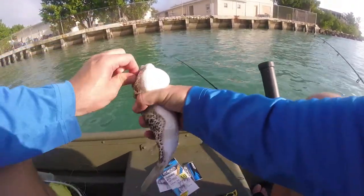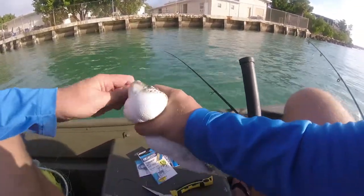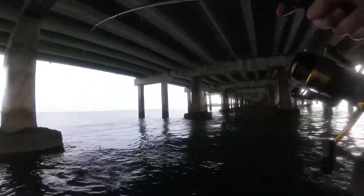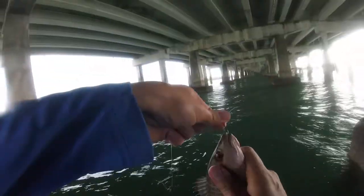Throwing species on. Starting out with two species that we did not catch last time. So last time we caught 15 species. We already got two different species. So I think the 15 is looking very realistic. TV about to turn it in. We got a decent mangrove. That's the nicest one I caught in a little while.